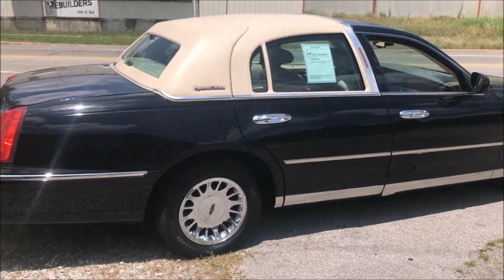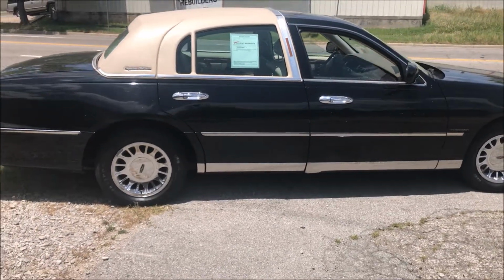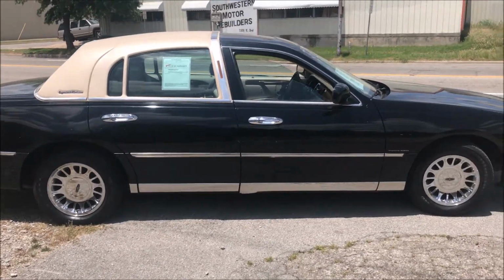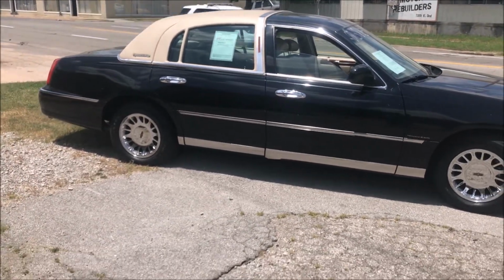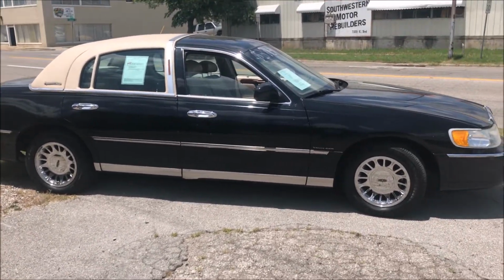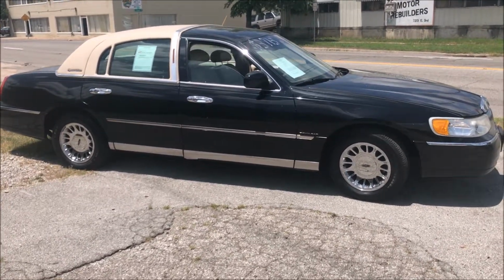More information and photos on our website at www.2brosmoco.com. 2001 Lincoln Town Car Cartier Congressional Sedan Series, only $39.95.